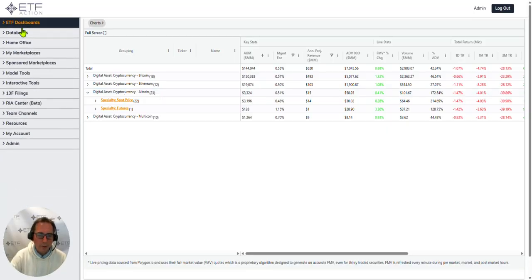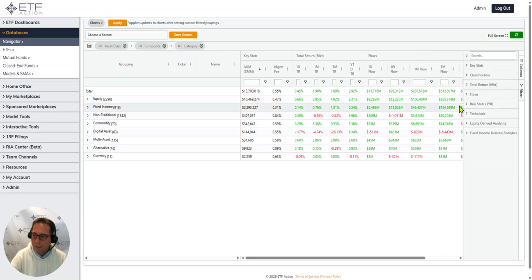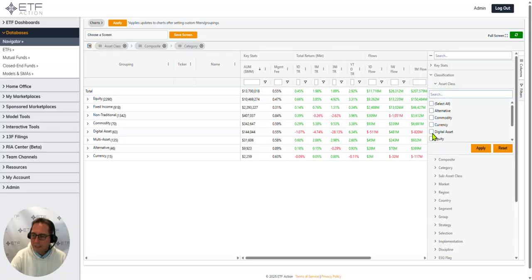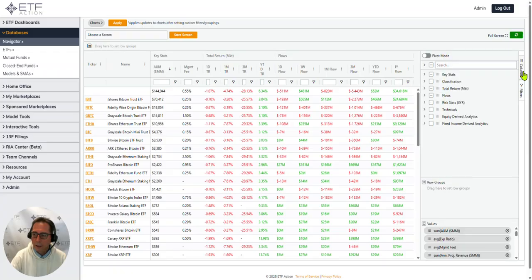Really easy to do. Just go into the database navigator tool and set a couple quick filters to dial into that digital asset space. So go to your filters column here, make it a little larger. I'm going to go into asset class, digital asset, and hit apply. Once I've done that, I'm going to remove all of my groupings, and I'm just going to add one grouping.